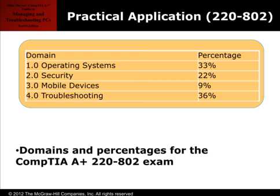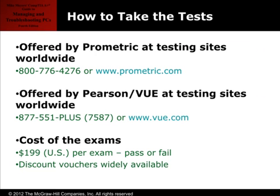Mobile devices we're going to touch on a little bit, security, things that are not hardware-based, things that you're not necessarily going to put your hands on.